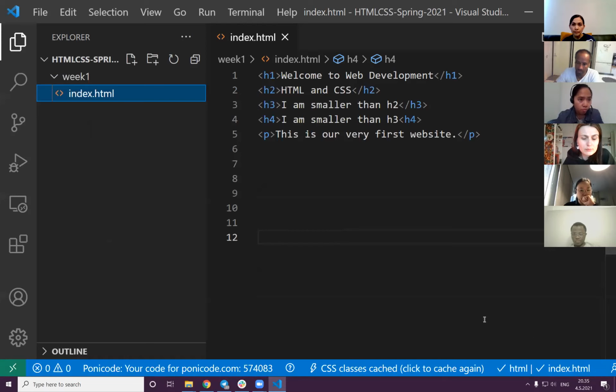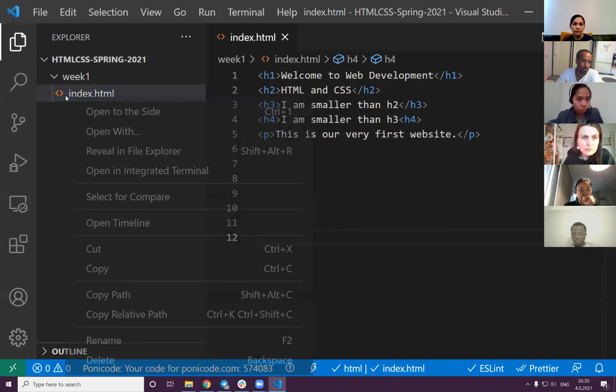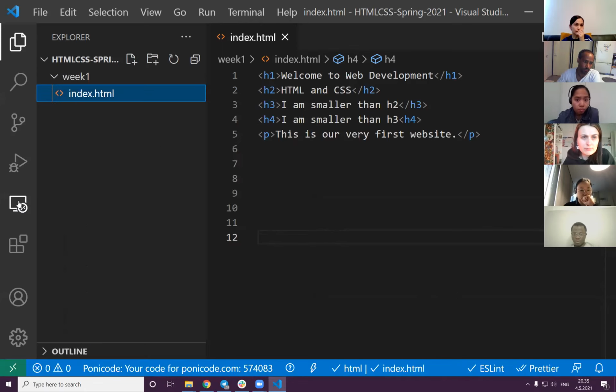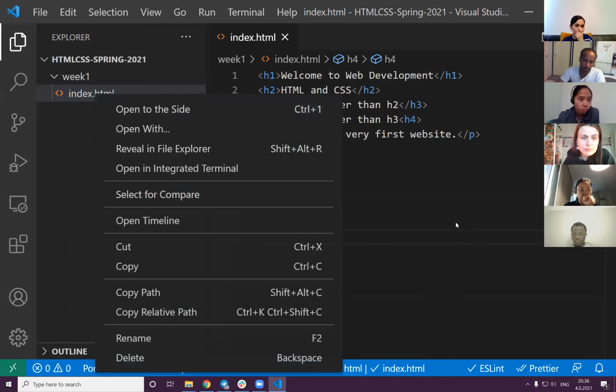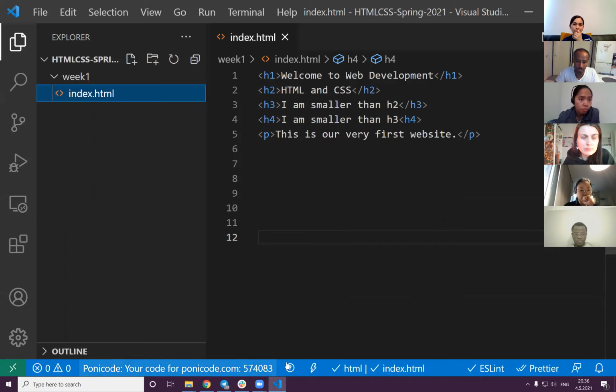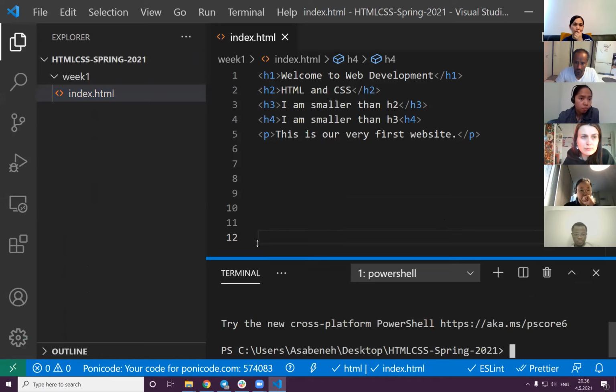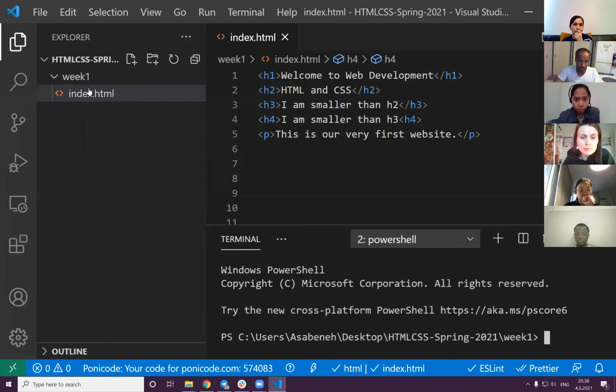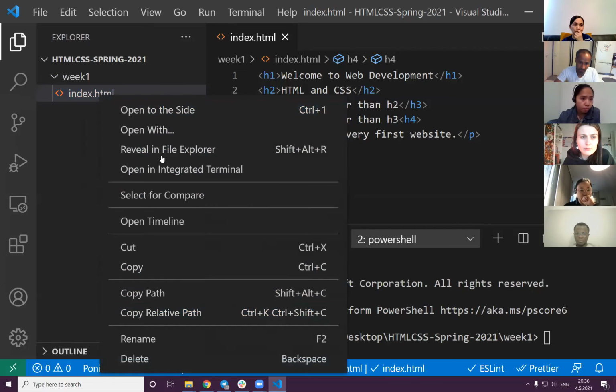So maybe that might be another solution for me. Okay, guys, I can open it in a different way for myself, but you should have live server here as one of the choices, okay? Click live server. For me, because of some settings, it's hidden, so I can't fix it right away.